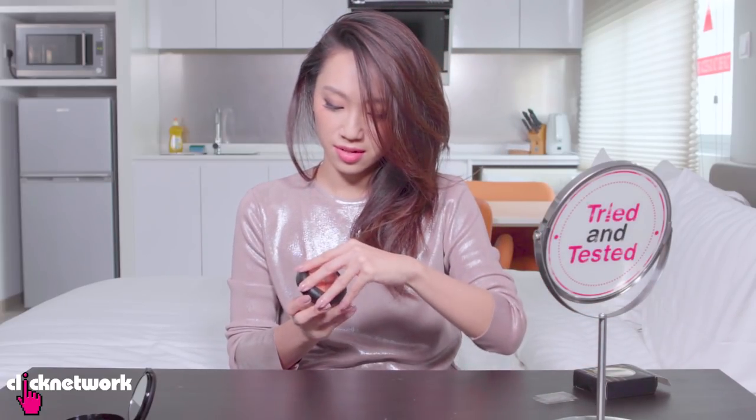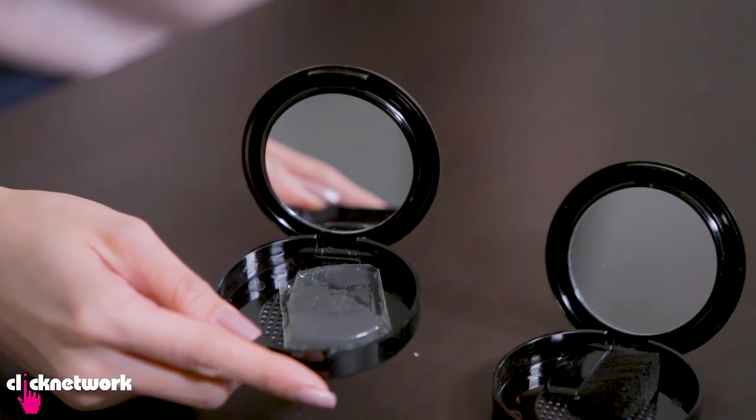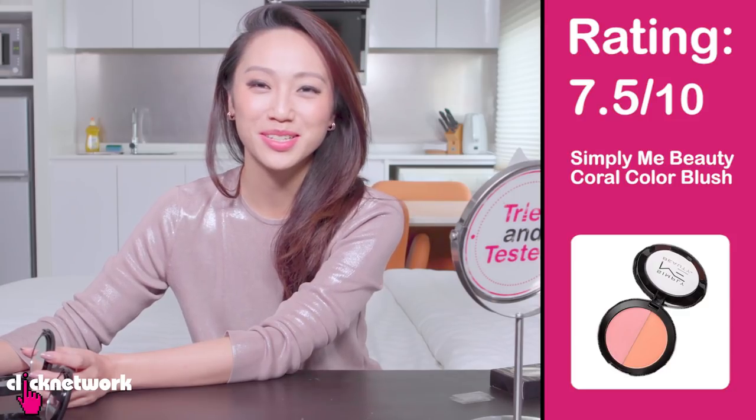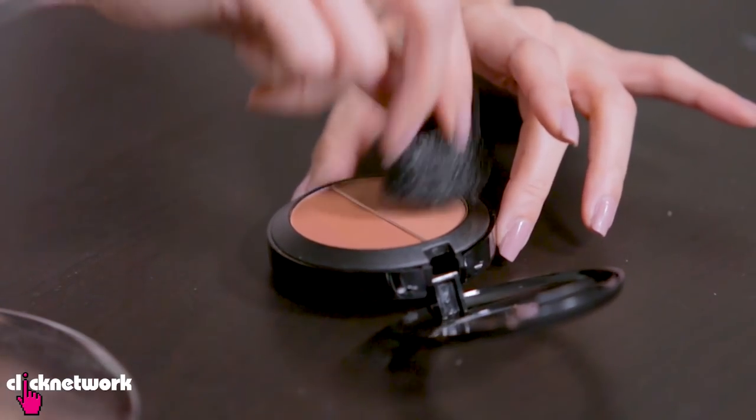Okay, let me just check the blush to see if it also has a brush, yes, and a mirror. I don't know why it makes me so happy. But because of this discovery, I am adding half a point to the blush. Okay, so I'm gonna try the shimmer one.